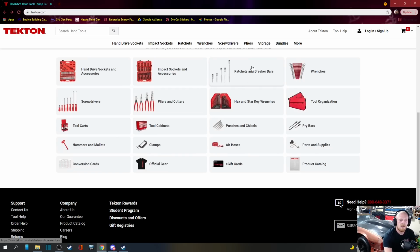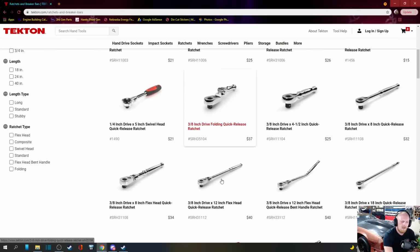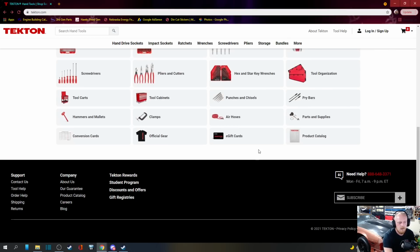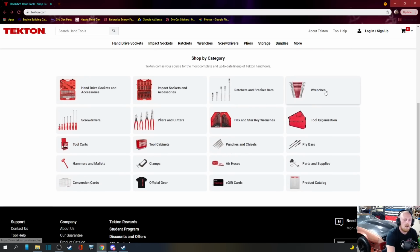I still think the ratchets, besides, I don't think this folding ratchet was $37 before. I think a few of the ratchets, they've bumped up $1 here, $2 there. Still priced very well. I absolutely love the 90-tooth ratchets. The wrenches are still priced very well.